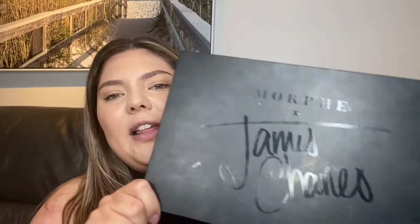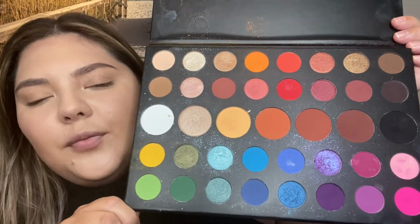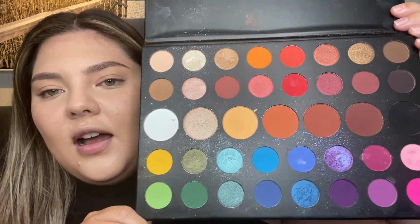The second palette I want to talk to you about is, oh my god, everything I own is so messy. I'm sorry. Okay, but the second palette I want to talk to you about, my boyfriend got this for me, and it is Morphe and James Charles. You've probably seen this everywhere. This is what she looks like. I've used it quite a lot.